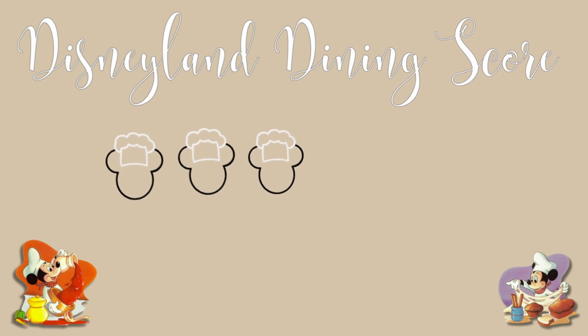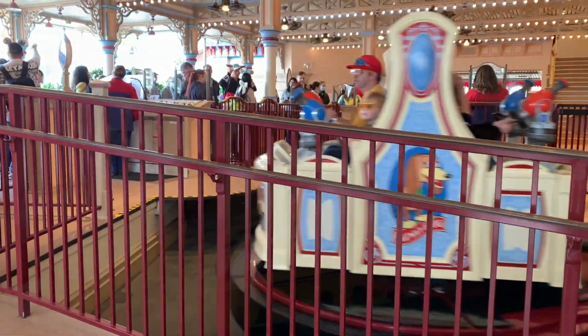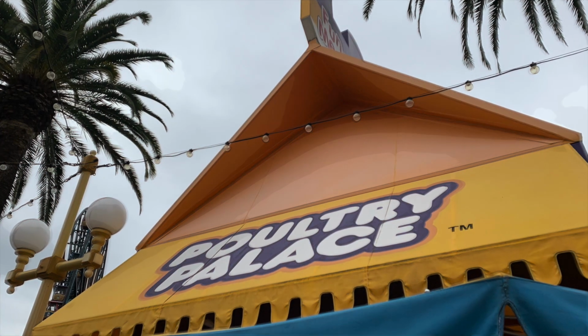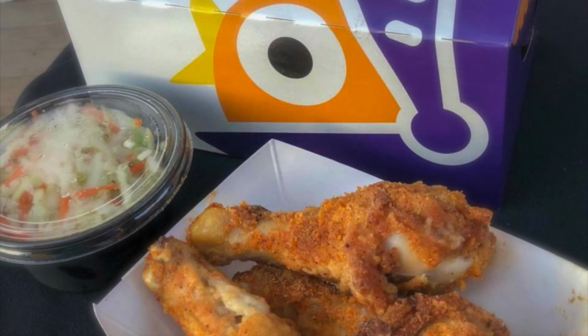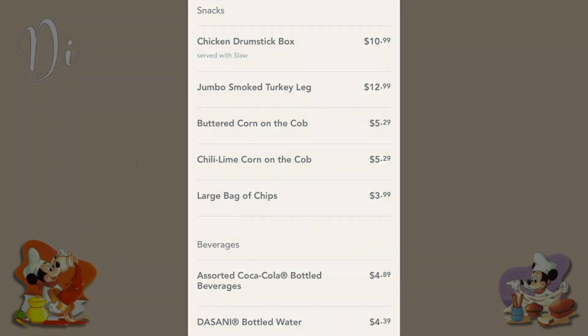Or, if you find yourself getting off of Toy Story Midway Mania and need a quick meal, you can grab yourself some fried chicken or a massive smoked turkey leg at the Poultry Palace. They even have corn on the cob there. Poultry Palace gets 3 Mickeys for helping in a food emergency, but if I want fried chicken, I'm gonna be honest, I'm gonna go to Flo's V8 for that.